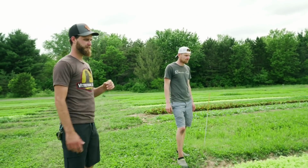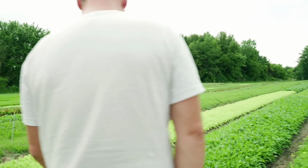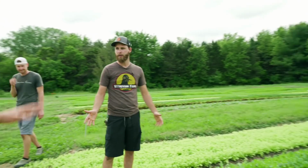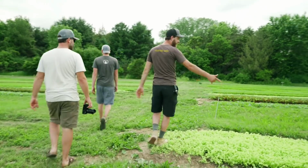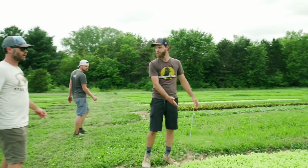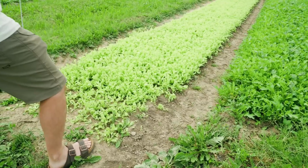So can we talk about this crop in particular? So this is your mustard mix. Yep. And this is by far overgrown. Okay, this is way overgrown. I was going to say, what's your target? If you want to see the target, we can go down here. Yeah, perfect. So this would be more at target for frisée. Right. And then I'm coming in and cutting about an inch above the soil line. Yep.